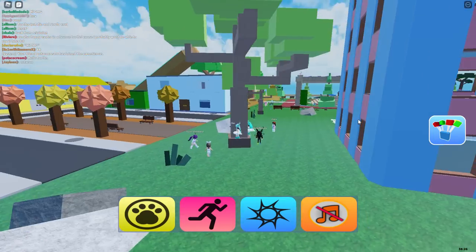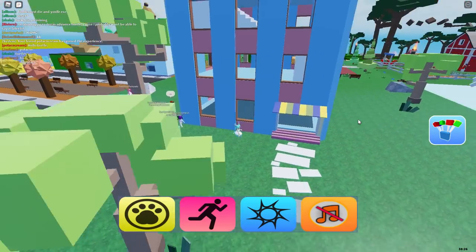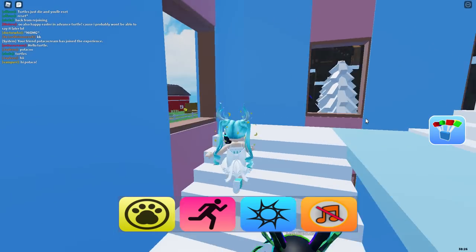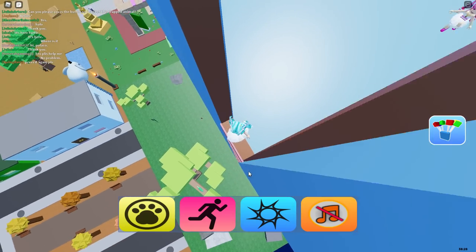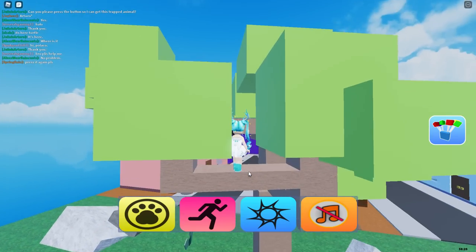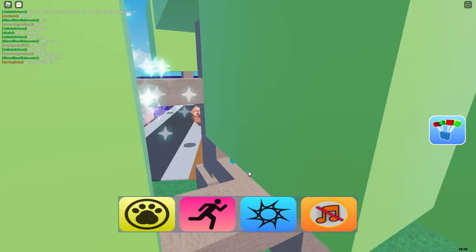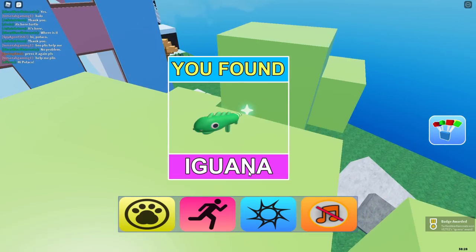How do I get up there? Okay, we have to go up here inside the building and then just yeet ourselves off onto that tree because there is something there. Now, I need to jump and land. There we go. I got it. Yes. Okay. I'm here. And up here and up there. Got it. I got the iguana.